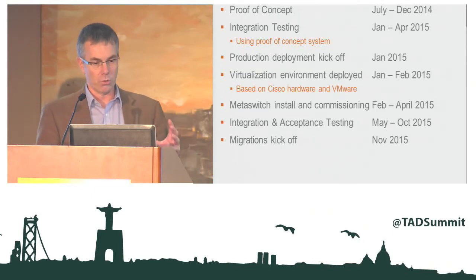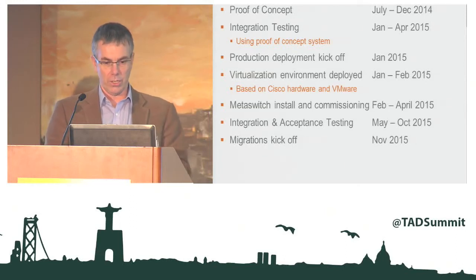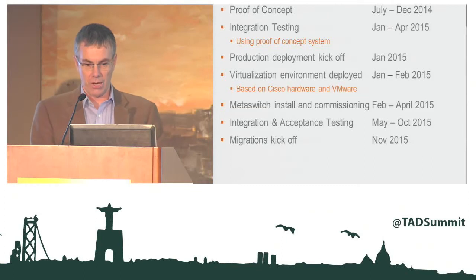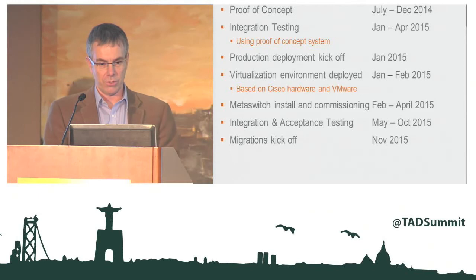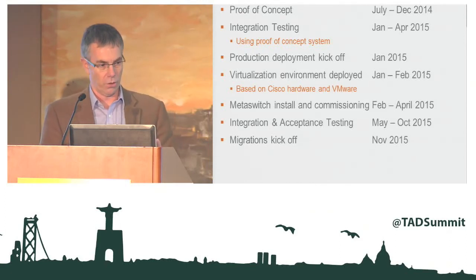And once we showed it was working, we connected into some of their test network, showed live service through the network. They went ahead, kicked the project off, and that started in January this year. So initially, we were using the proof of concept system to do integration testing, and then the production deployments kicked off in January, and the virtualization deployments deployed in January and February. This was based on Cisco hardware and VMware as a virtualization environment, and then the integration testing switched across to use the production network and moved that across.